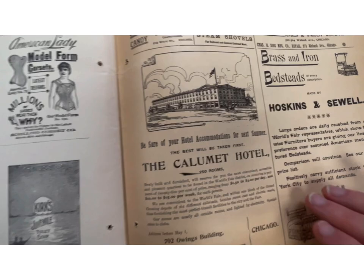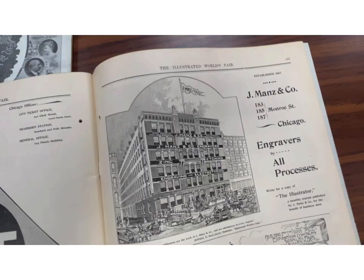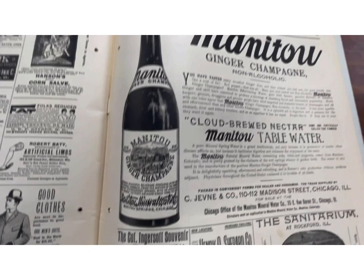Some glass advertisements. This is coal. This high-tech Chinese building. There's just so much to look at, guys. I wanted to read every passage in here, but it would have taken hours. More advertisements: magic cream, spoons, printers, some ginger champagnes. Actually sounds pretty good.